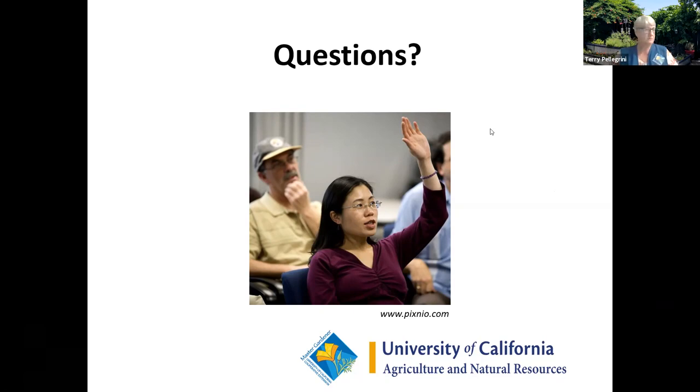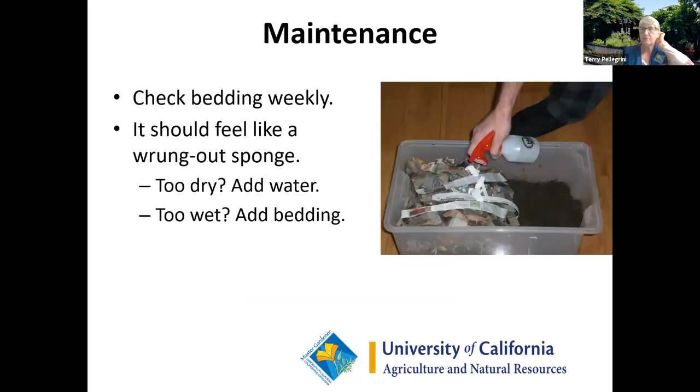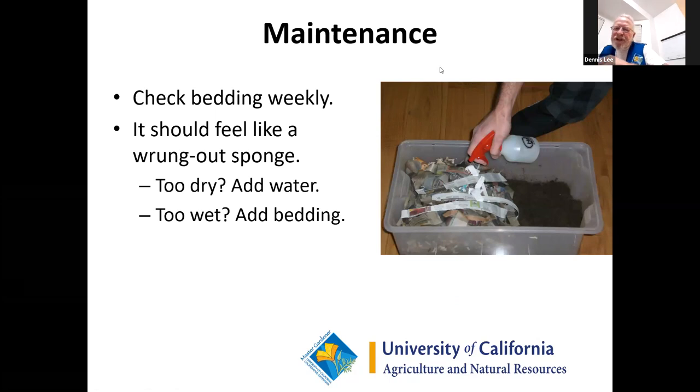All right. All right, let's get into the maintenance. Maintenance is pretty simple. Check your bedding weekly. Now, we've talked about it before. It should feel like a wrung out sponge. Now, if it's too dry, just add a little bit of water. If it's too wet, you can add some more bedding to it.